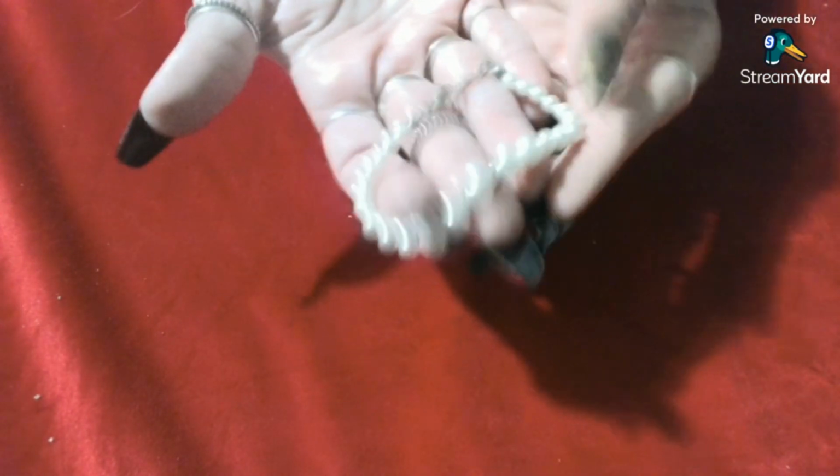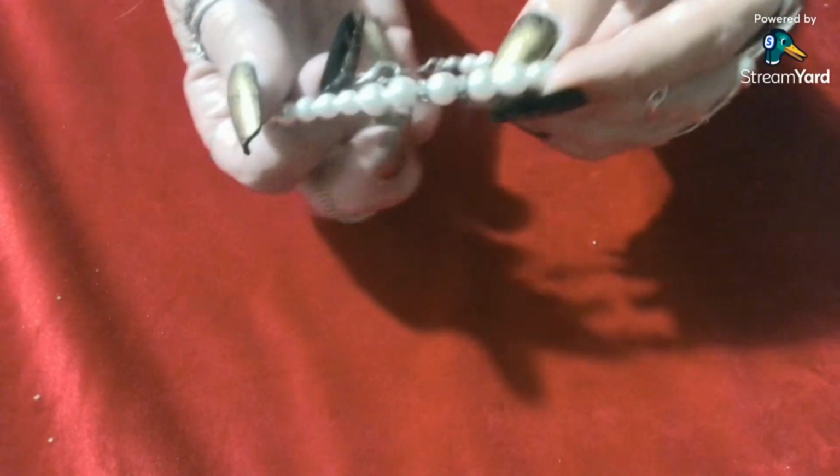Oh, here's a cute little faux pearl bracelet. Little lobster claw clasp. Little rondelles on there. Cute. See, ooh, a ring. There's an adjustable ring.